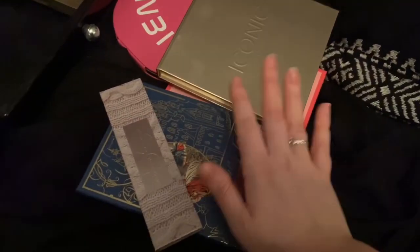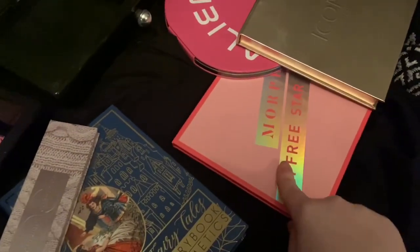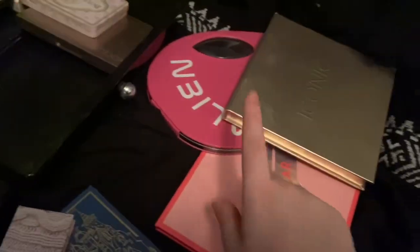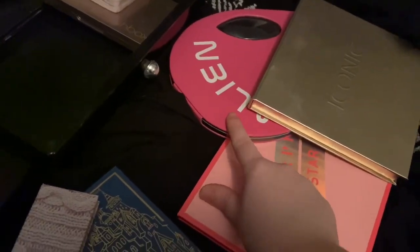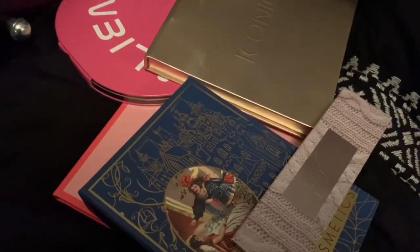So these palettes I have all received since December. Like this one I got as a Christmas present from my mom. This one I just got in February. These three all just came in subscription boxes.